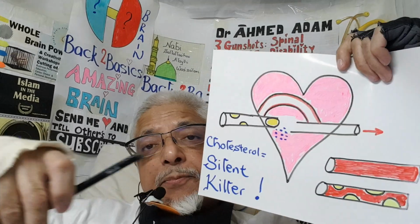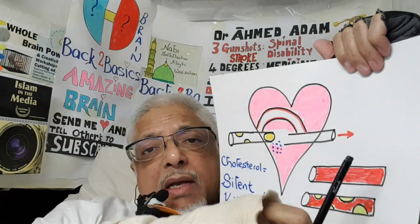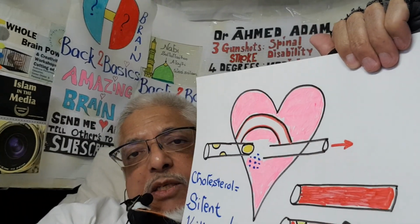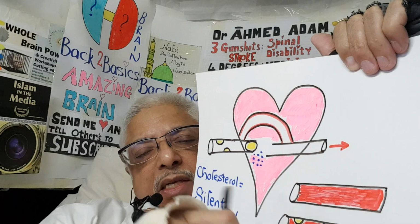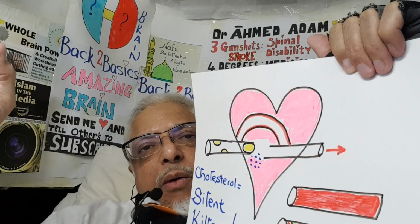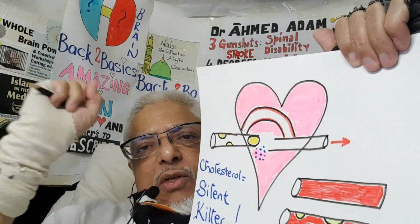Okay, so very briefly, let us say this is your heart, this is your artery. First, let us look at this one here. In a healthy patient, this is what your artery looks like. In a baby or a young child, the artery looks like this. There are no blockages in the artery. It's a fabulously clean artery. When you're born, you're given a fabulously clean artery. Everything's going well. The blood is shooting nicely.